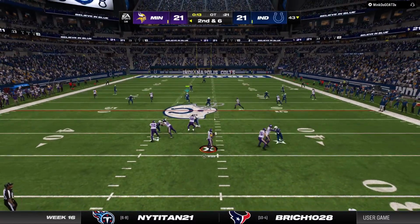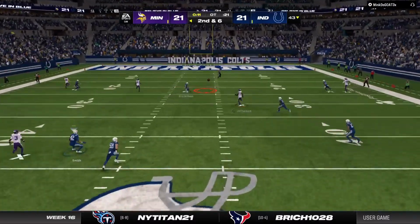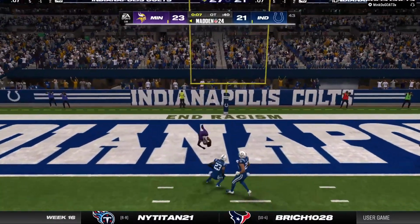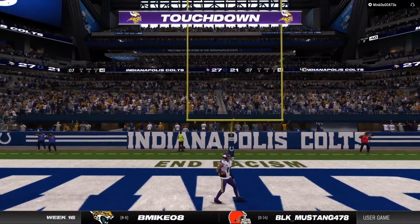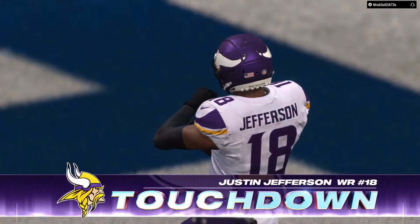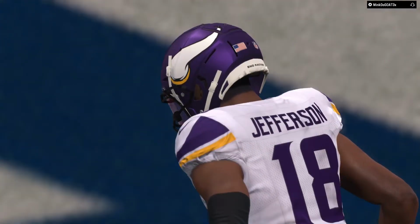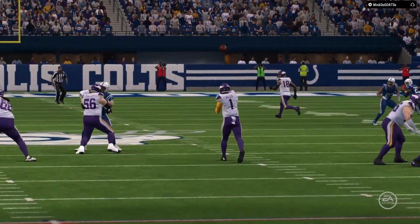Willis looking to throw it. But it's caught inside the 25. And he is in for the score. And it is absolute stunned silence here as they win it on the road in overtime.